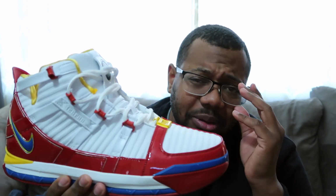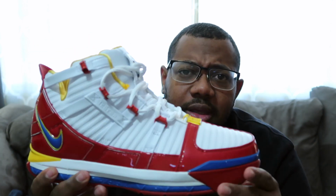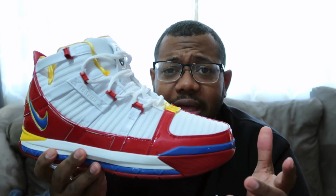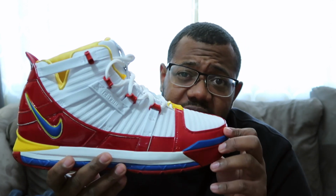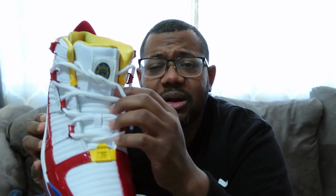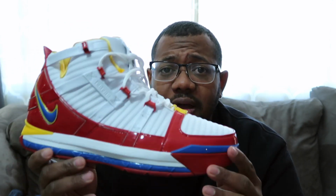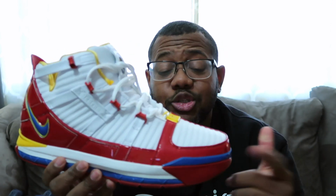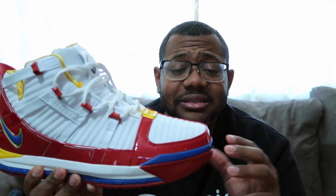A lot of people don't really like the whole bulky basketball shoe. I'm a big dude, being 6'2", over 250 pounds. I need a shoe that's gonna be comfy, and this shoe fits the bill. I don't really feel the bulk of this shoe when I'm walking around. I do keep my shoelaces untied when I rock this shoe though. But yeah, this is a good shoe. I love the LeBron 3s, one of my favorite LeBron silhouettes behind the 2s, the 7s, the 8s. So here's the LeBron 3 Superman.